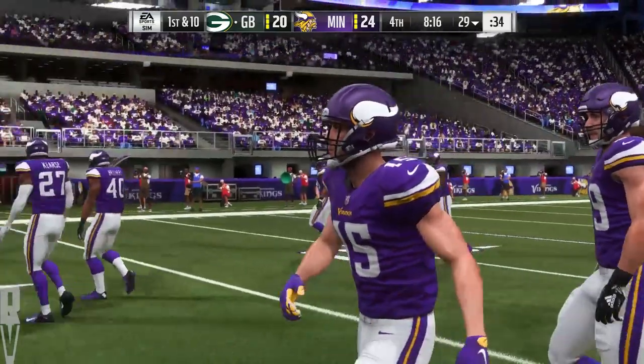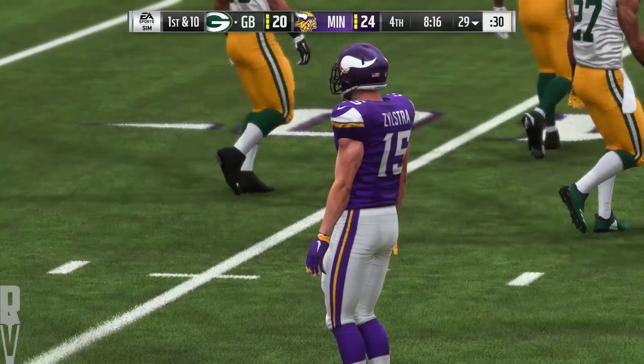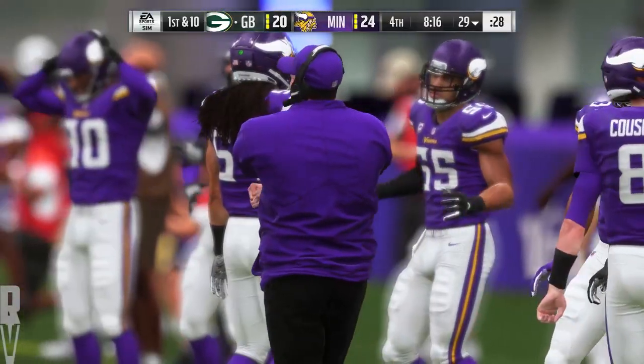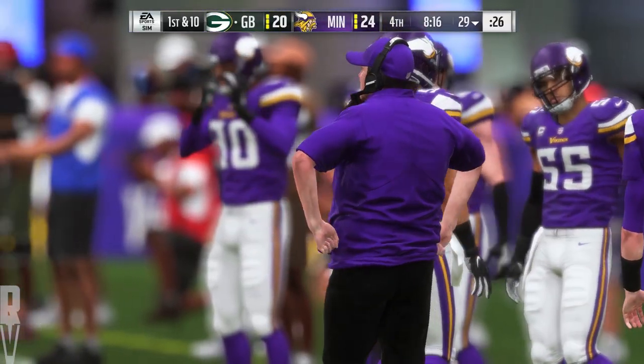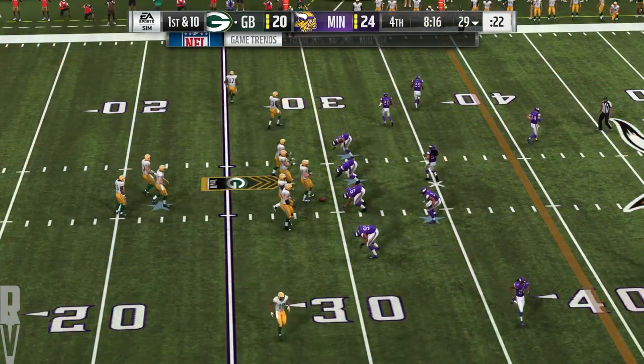And last time able to get three. It's not what they wanted. They wanted six, but they got at least something. They mustered something out of the drive. They'll take it. I like the way you've described it. Not ideal, but they'll take it. Anything to put some points on the board.